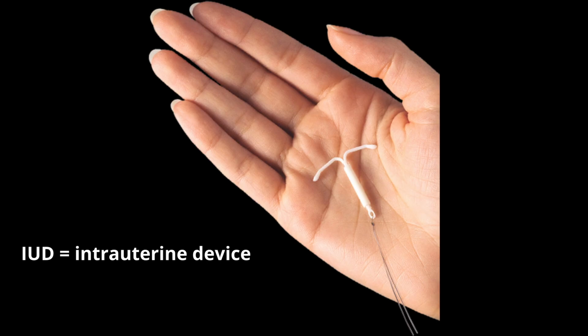The Mirena is a hormonal IUD. That stands for intrauterine device. It's a small, flexible, T-shaped plastic device about the size of a matchstick, and it sits inside your uterus. It's considered a long-acting reversible contraceptive. That means it provides reliable birth control for years, but you can have it removed at any time if you want to get pregnant or you just want it out.